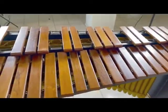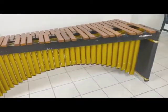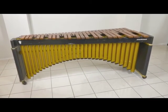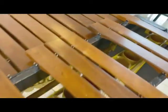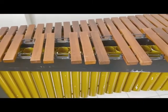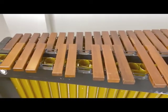The marimba. M-A-R-I-M-B-A. The marimba. Check it out. The marimba has two rows of wooden bars, although nowadays the bars are sometimes made from a synthetic material. Traditionally, marimba bars are made of wood.